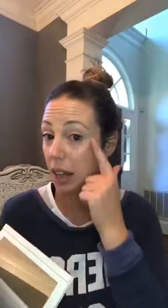So right now I have on sun-kissed, and I used it as a highlighter and a blusher and a bronzer. Honestly, I used it for all 3. I just used like my blush brush and put a little bit here across the top here, and that's it. So I didn't even apply blush today. That was sort of my all-in-one.